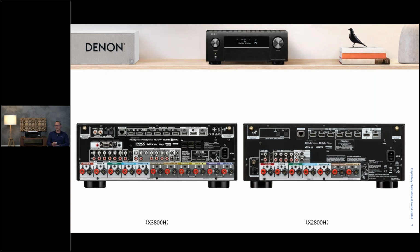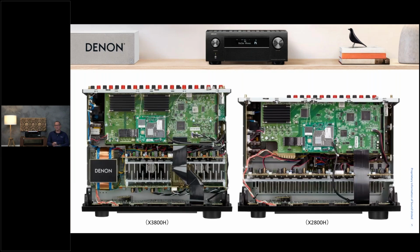What you will notice is that especially on the 3800, we get some more connections because we extended the connectivity on the pre-out section, especially on the subwoofers, because we are now supporting 4 subwoofers, which I will come to later on. Let's have a closer look inside, just to show you we do have 2 different products.